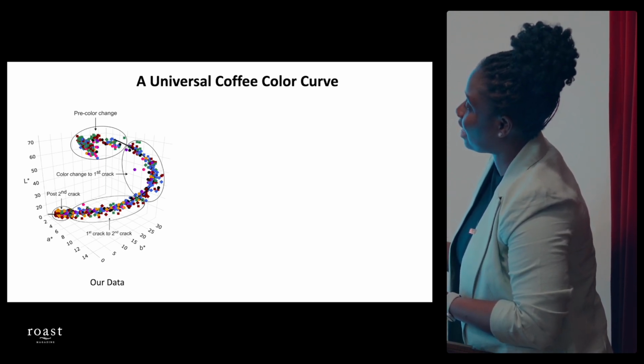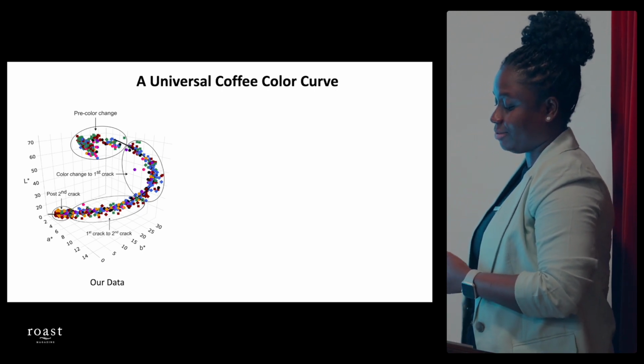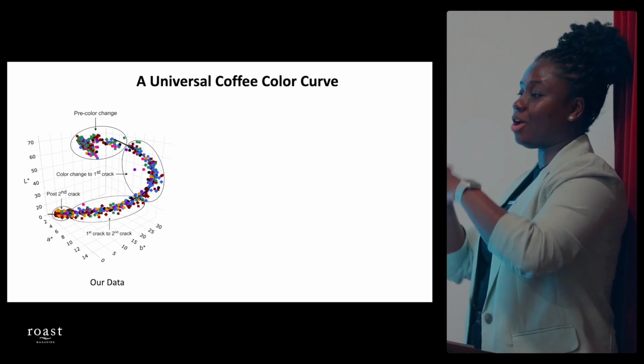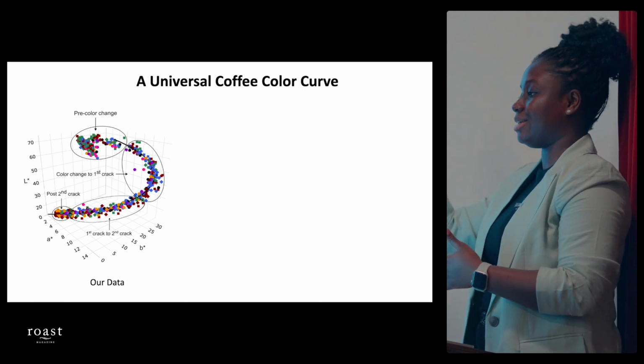So the first circle is the color change, then we have the color change to first crack, and then to second crack. We combined all our samples together. So these are all our 6 system samples, and all their colors fell on the same curve.